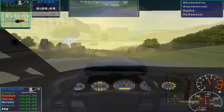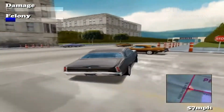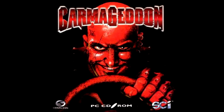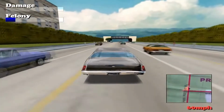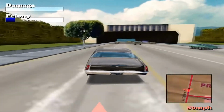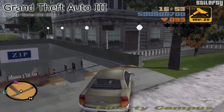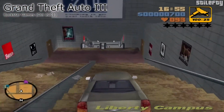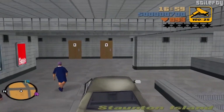Oh man. Even though Driver arguably did not have the handling or upper hand in graphics, it had the fun factor. Carmageddon and Crazy Taxi before it had open world map, but what we saw in Driver was the future. Again, with a grain of salt. When GTA 3 came out, it was almost like a page out of the same book, except the content of this page was for slightly older kids.